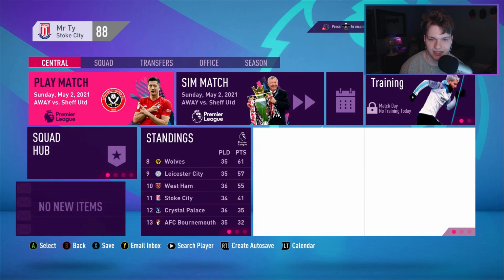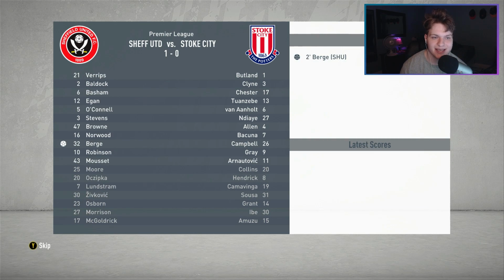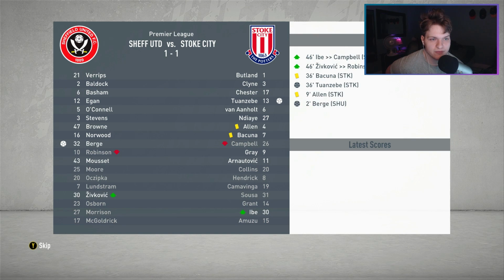So we're simming this game against Sheffield. Our sim form has not been great, but they've lost their 3 last games. Asberg puts them up 1-0 immediately. And our sim form is terrible all of a sudden. We were doing not bad in sim games, but now we are just absolutely dropping in form.